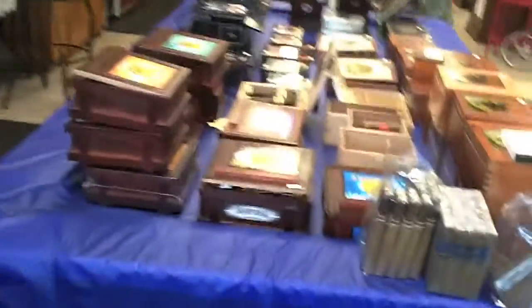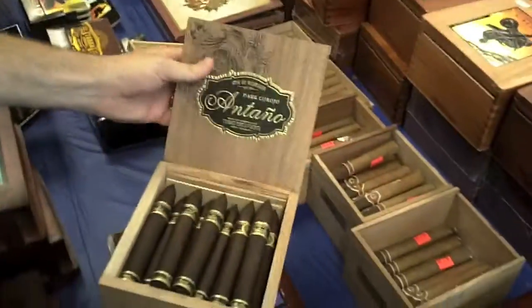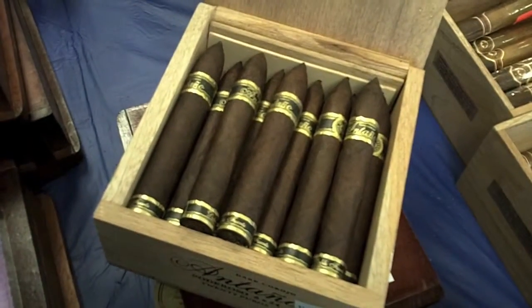Let's see, what else? You guys probably already know the Dark Rojo, which is one that was released a couple of years ago from Joya de Nicaragua. I'll show you right now. This is known as Poderoso. It's a nice little torpedo. This is basically 75% Ligero, aged for 3 years.